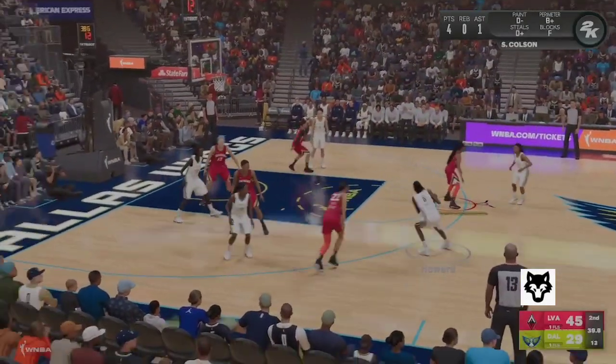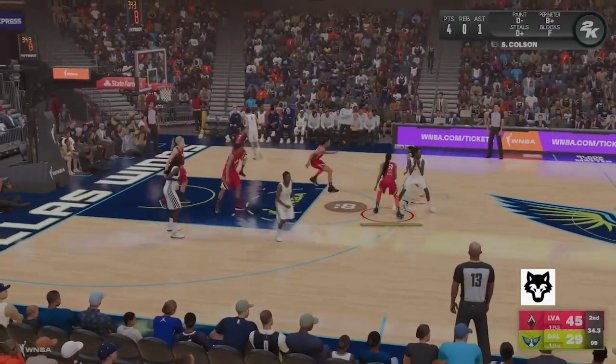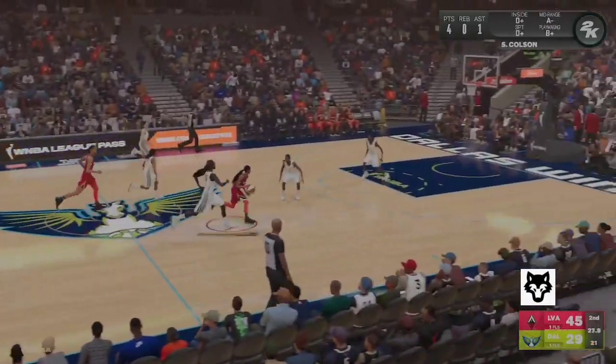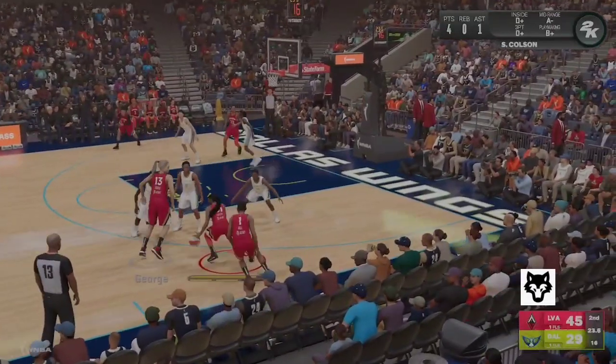Dangerfield outside. Howard. Back to Dangerfield. Shoots over Wilson. The Wings with another miss. And shot clock and game clock separated by less than 6 seconds.